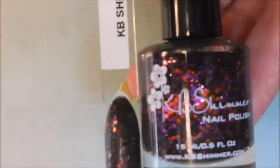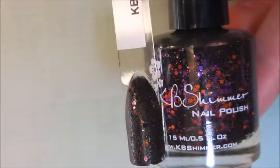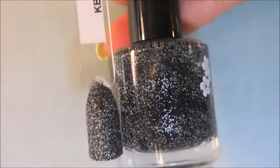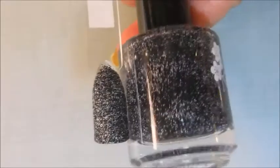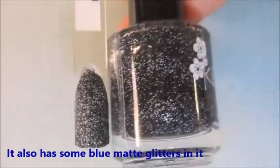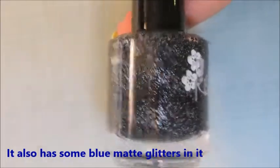This is KB Shimmer You Go Ghoul. It's a glitter bomb for sure. Perfect for Halloween, of course. And then the next one is KB Shimmer, and this is Black to Business. It's a white and black glitter bomb. It is very cool. Very cool. I bet it'd look amazing with top coat.